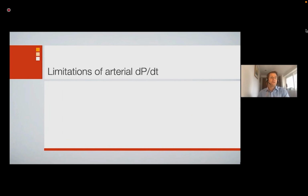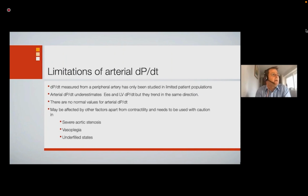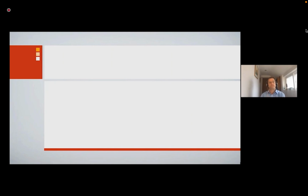There are limitations to arterial dp/dt. It's only been studied in limited populations. It always underestimates true contractility, but they do trend in the same direction, and there are no normal values for arterial dp/dt. That's why I use it as a trending parameter and not as an absolute value. It can be affected by other factors apart from contractility per se, and it has to be used with caution in patients with severe aortic stenosis, arrhythmias, and in grossly underfilled states.